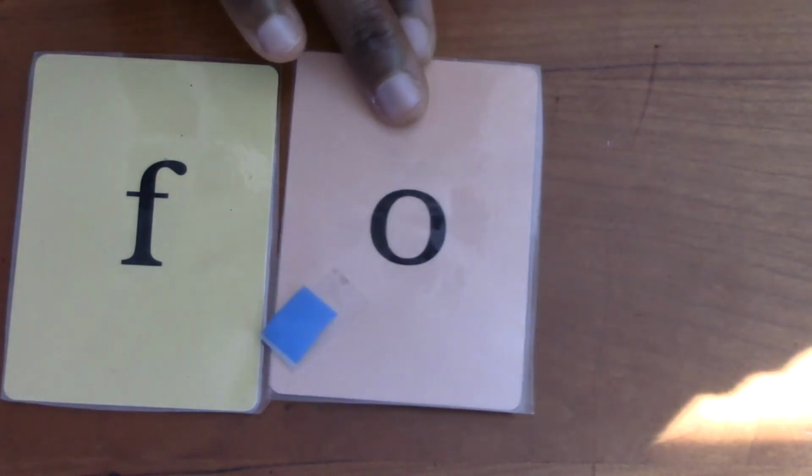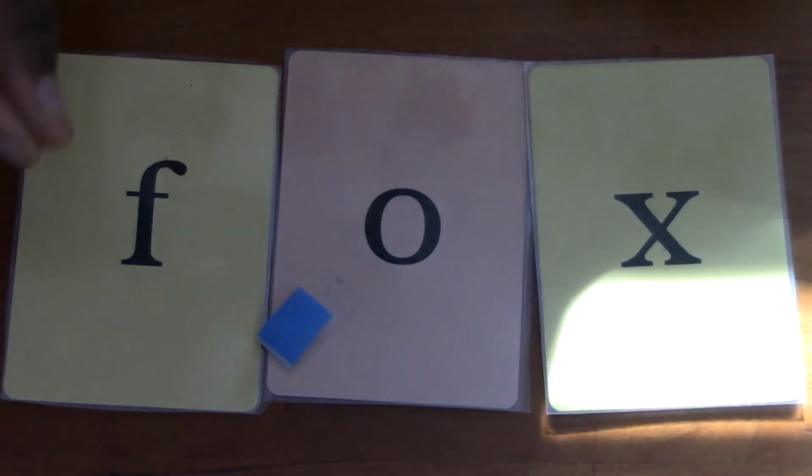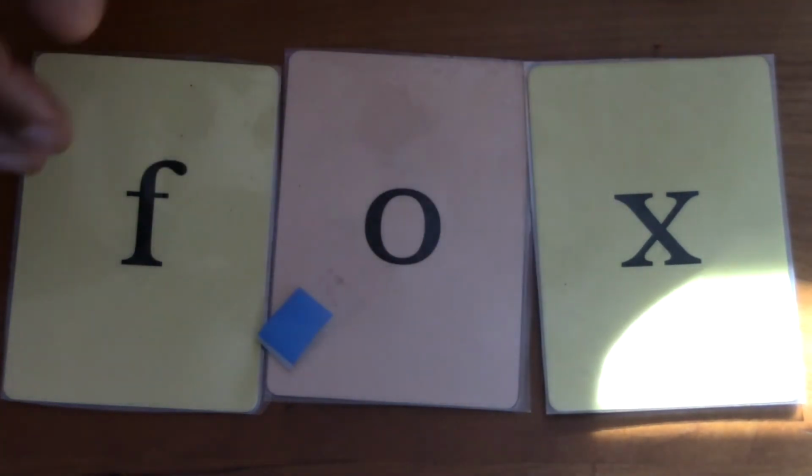Okay, the next word I want you to build or write is the word fox. Fox, like the little animal. Are you ready to check your answer? Fox. Ah, x. Fox. Ox. Fox.